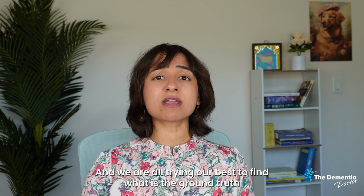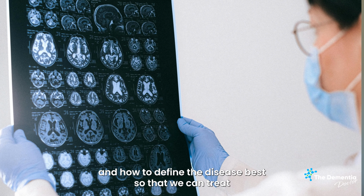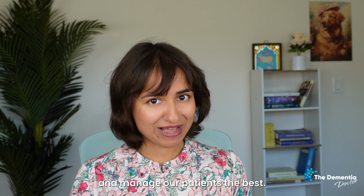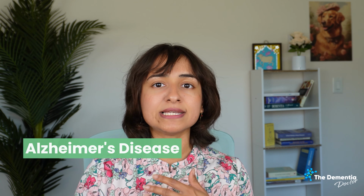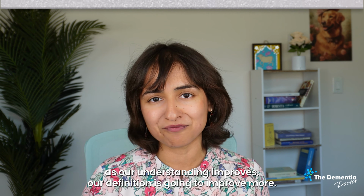And we are all trying our best to find the ground truth and how to define the disease best so that we can treat and manage our patients the best. And all of this comes with the knowledge that as we know more about Alzheimer's disease, as our understanding improves, our definition is going to improve more.